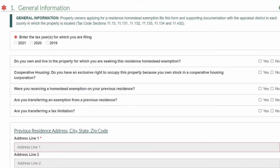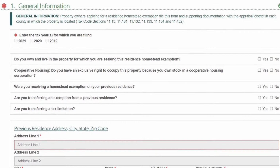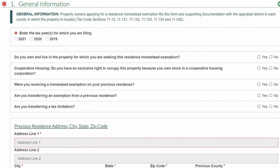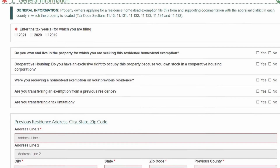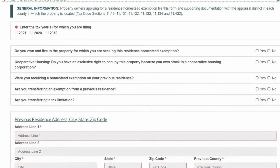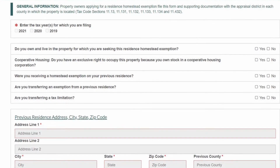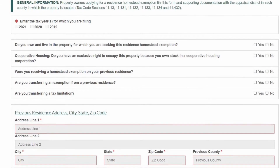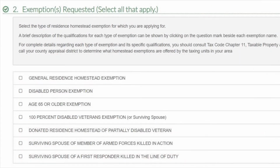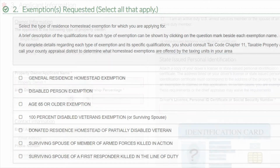So under Homestead Exemption, under General Information, we will be clicking the box 2021 as our tax year that we're filing, because you did not live in the house for the full year in 2020, and fill in the rest of the information there. Going down to box number 2, we're going to select the General Residence Homestead Exemption. Of course, if you qualify for any of the other boxes below, go ahead and click those.